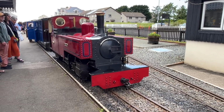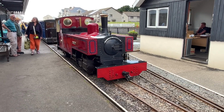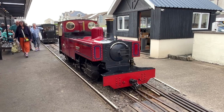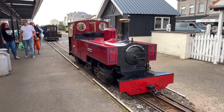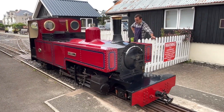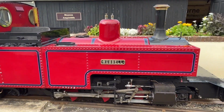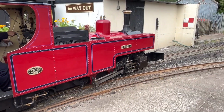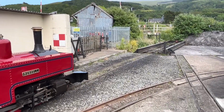Russell's time in the public eye is done. However, he and the team who look after him have plenty more to do, as they safely move all the rolling stock into the sheds. Russell is moved onto the turntable.